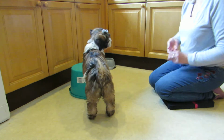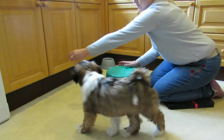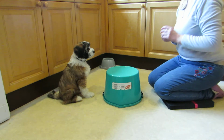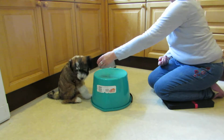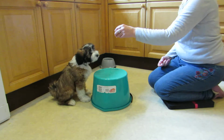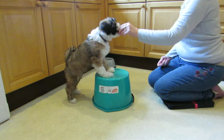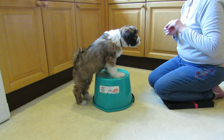It's slipping. Ordinarily, when I'm teaching an adult dog this, or a slightly older dog, I make sure it's on a surface where it doesn't move. But because I'm doing confidence building, I'm quite happy for it to move with her as long as she doesn't fall. Can you step? Yay! Good girl, step up. That's good.